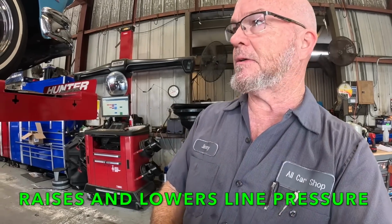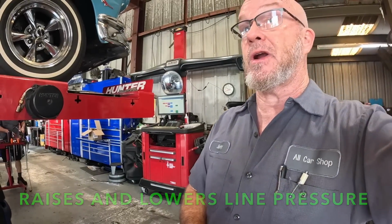What that cable does is similar to what a modern vehicle's throttle position sensor does, but it's only for the transmission. It's telling the transmission, hey, we're at 10% throttle, we're at 50% throttle, we're at 100% throttle. So the transmission knows when to shift, when to downshift, all that kind of thing. So really pretty important that it's right.